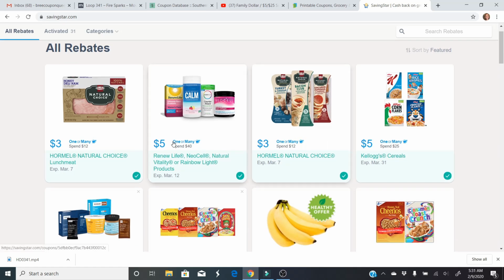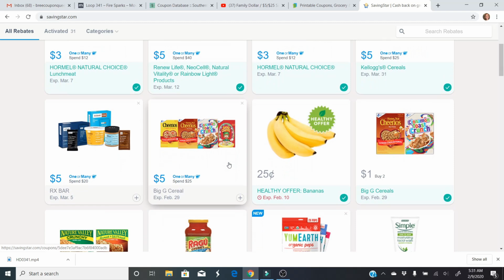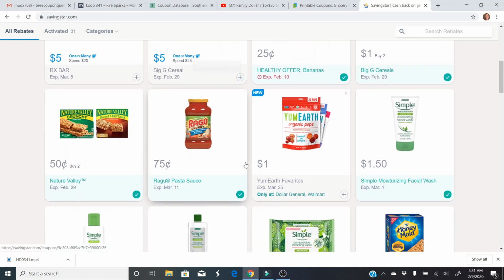So this is my account. I'm already logged in. If you see the check mark, that means I've already activated that rebate. You want to make sure that you activate the rebate if it's something you plan on buying, so you have to activate it before you purchase it. A lot of your accounts are linked, so that's how Savings Star works. When you type in your phone number to link your account when you check out, then Savings Star gets the information and you get the money back.